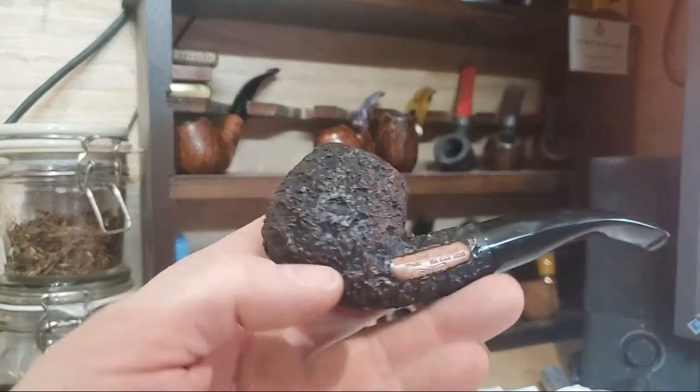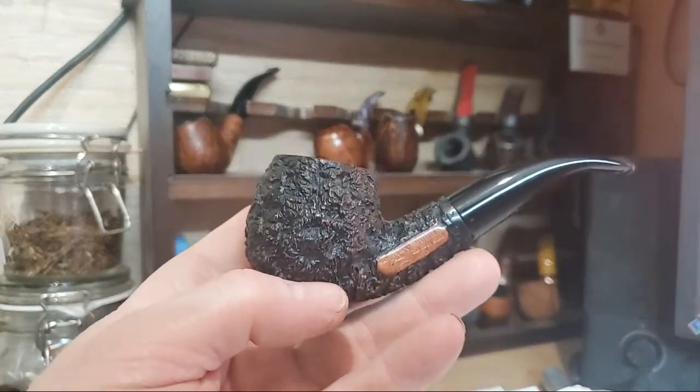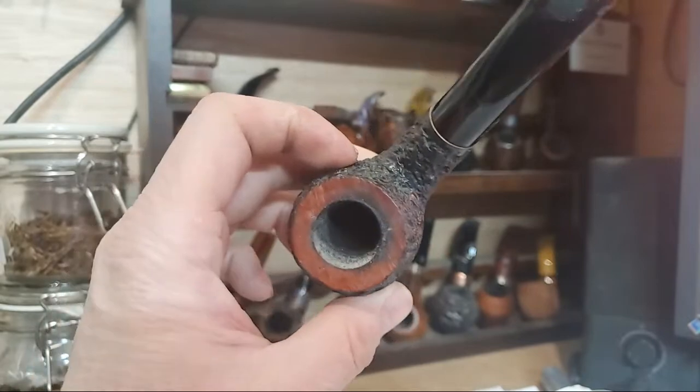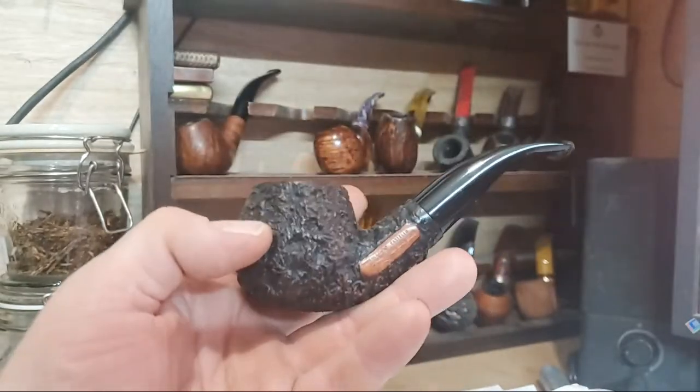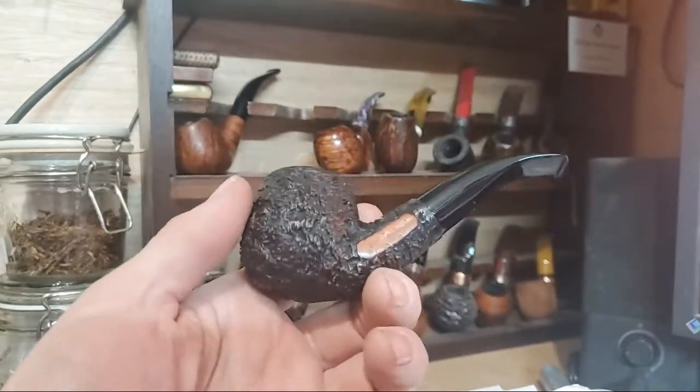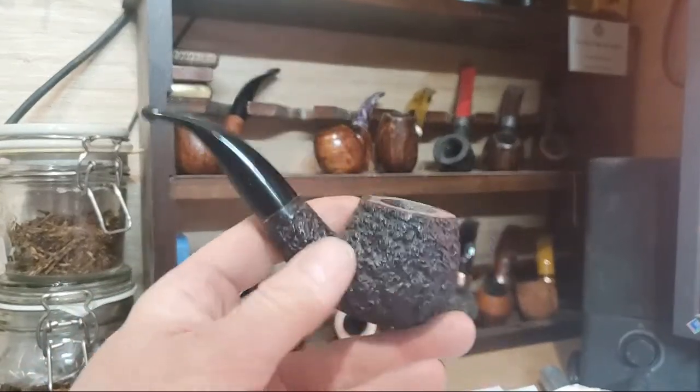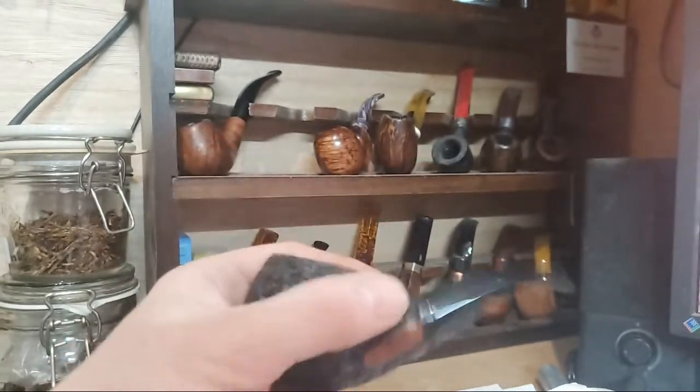Next up is my one and only Castello. I put my own stem on there, 9mm. And this one's seen some good service. I would still consider it to be in the middle of breaking in, even though I've smoked it a lot. But very, very nice pipe. And it's quite chunky, but it clenches very well.